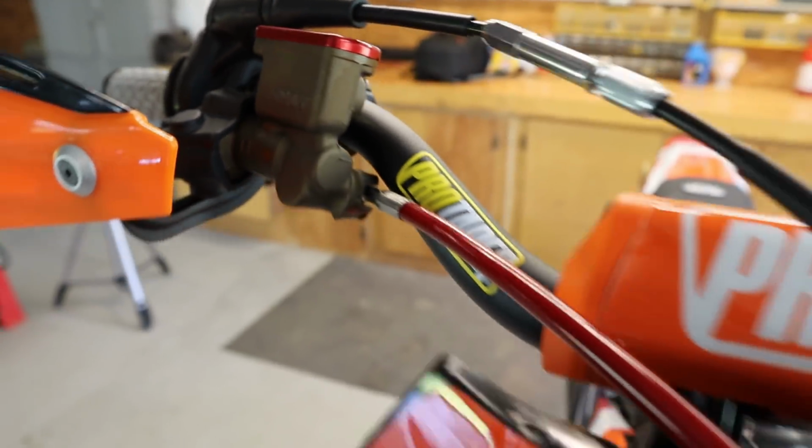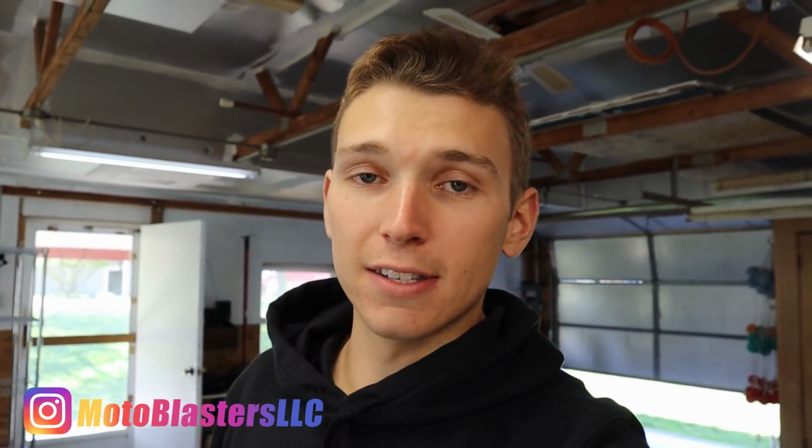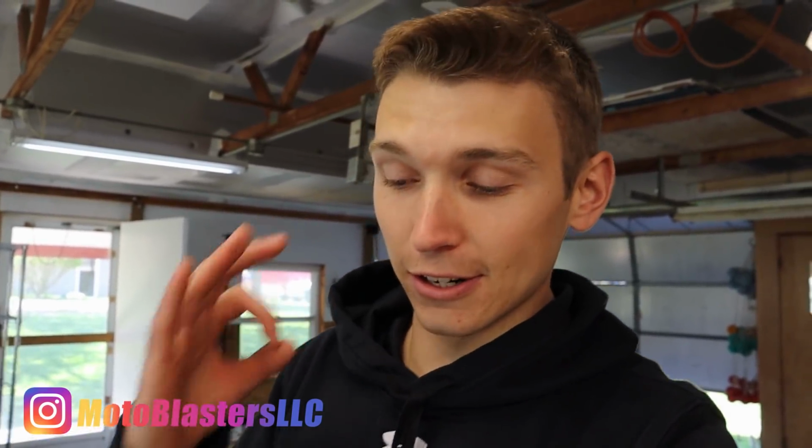The brake systems were all done up and Cerakoted by Moto Blasters LLC. They're another company who is local to me down in Florida, same with Elite Powders. They reached out to me and wanted to see if they could help out with this build, and they coated up all my brakes for me. So those things turned out sick. It's one of my favorite parts of this build because it just looks so factory. So thank you to those guys.